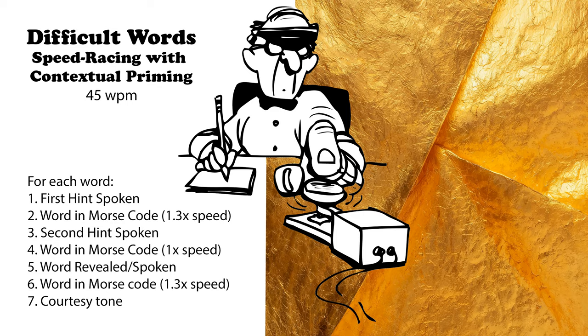A seasonal home accessory. Often used for decoration and ambience. Scented candle.